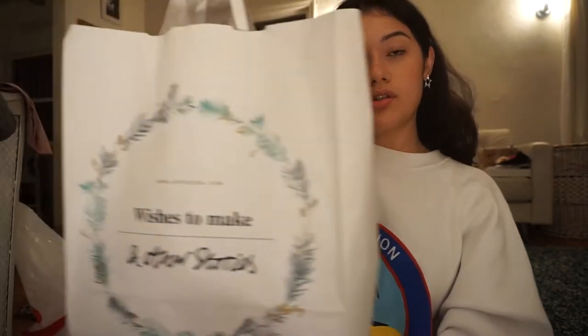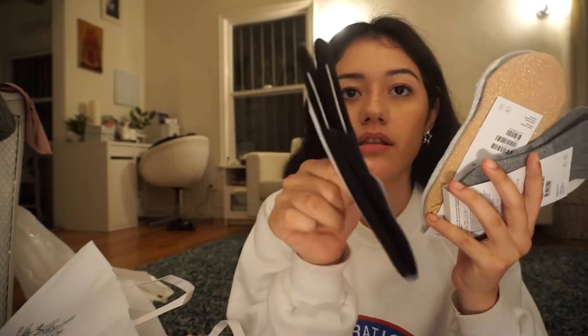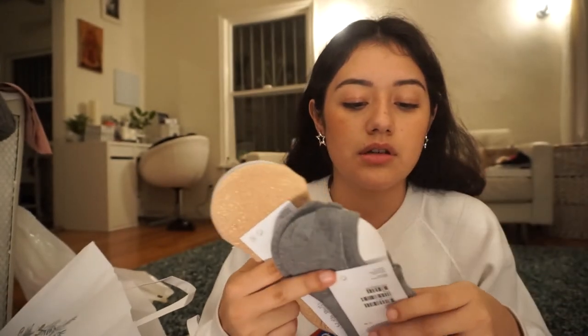Then I went to & Other Stories, which is honestly one of my favorite places. I don't know if they're considered a fast fashion store. I think so, but there isn't a lot of them. It's a little bit more expensive, but it's really good quality, so you're paying for that. I picked up these pairs of socks because I love them. They're the no-show ones, and most of my shoes are low, so I definitely get a lot of use out of these.